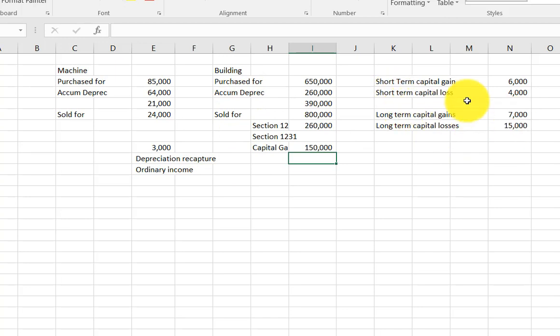Now, moving over to an investment scenario where we have several investments. This individual has lots of different stocks and various other investments that they have bought and sold during the year. And we summarize them at the end of the year to do their tax return and look at the tax situation. We put all the short-term, less than a year, capital gains in one bucket, and that's $6,000. And then all those that were sold at a loss, less than 1 year, in another bucket, $4,000. And then the long term, $7,000 and $15,000, vice versa, more than 1 year. So we have our 4 buckets.